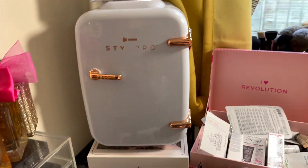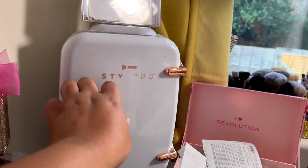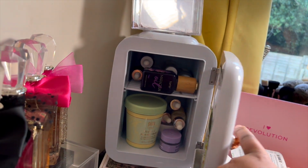And then to the side, I've got my makeup fridge. This is a Style Pro fridge. I've had this one for a while.